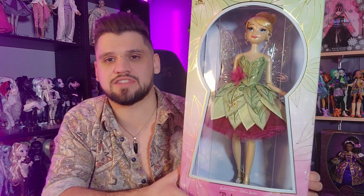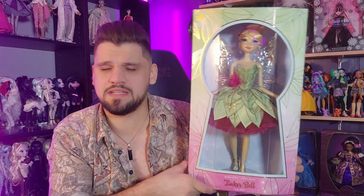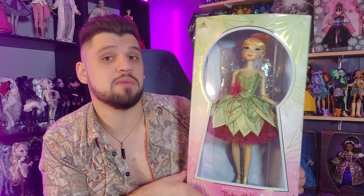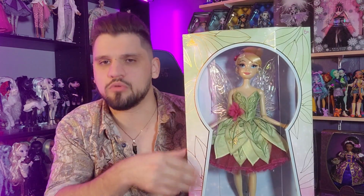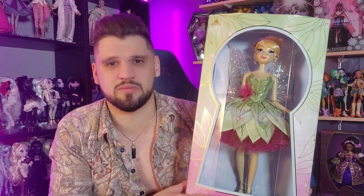First off, let's look at the box. So the box is interesting. It's kind of like a keyhole shape. A lot of people keep these in the box. I usually keep mine in the box. In fact, I don't think I've ever unboxed one of these, now that I'm thinking about it, because I just like the boxes. Usually the boxes were a little more open in the past. There's not as much cardboard usually on these corners. So typically I just leave them in the box. They're nice little displays that keep them from getting dusty.